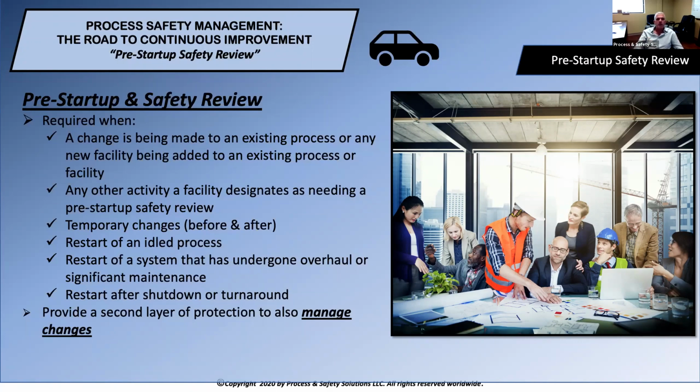Restart up of a system that's undergone overhaul or significant maintenance. For example, there's a lot of facilities that have compressors and major equipment that get shut down and overhauled. You should do a PSSR when you complete those tasks and before you start that equipment up to make sure that everything was done, everything was returned back to normal. Perhaps you even have to go through initial startup procedures again to check everything to make sure that it works, including your alarms, your interlocks, and all of those things that could have been affected during that shutdown.